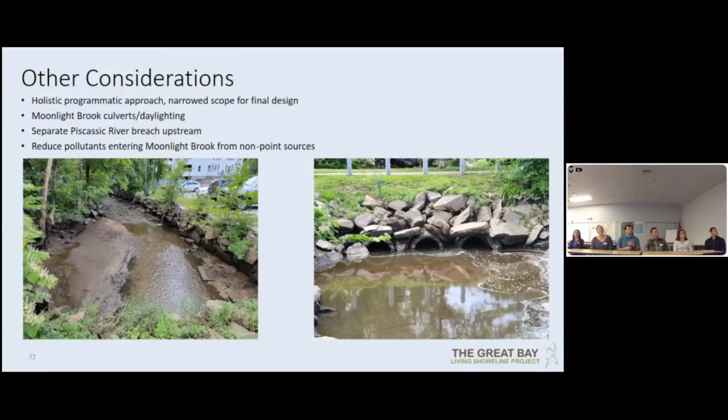Other considerations. We really wanted to do a holistic and programmatic approach, but obviously we have to narrow that scope for the final design. Moonlight Brook is something we would have loved to focus more on, but the scope of the project was the living shoreline. We definitely wanted to bring in culverts and daylighting of Moonlight Brook, as well as separate the Piscataqua River reach upstream, and also reduce pollutants entering Moonlight Brook from non-point sources. That's definitely something we recommend for the park, Schanda Park, but this wasn't realistic for our focus right now.